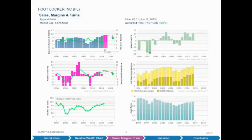Changes in CFROI is due to its three drivers: sales, margins, and turns. From 2001, the company adopted an aggressive growth strategy. The acquisition of Foot Action and stores in Ireland explains its tremendous sales and asset growth in 2004. However, its CFROI levels were slowly declining in the same period due to decreasing inflation-adjusted asset turns.